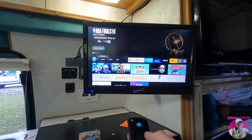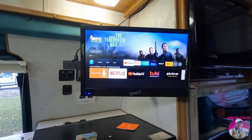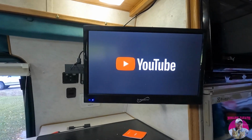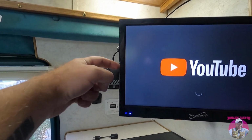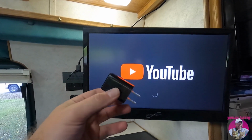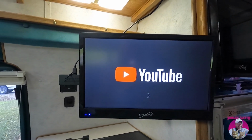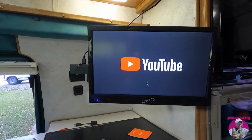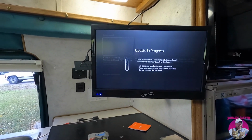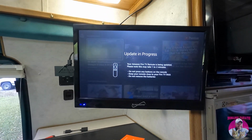But there we go. Got the right interface here. All right, let's look over to YouTube here. Fire up some old YouTube. It did also give me a warning that the USB power that I plugged into the TV is not sufficient. They want me to use this and plug into the wall, but as you can see, it appears to be working okay, even with the warning that the power's not sufficient. I guess, maybe well, let's see here. Nope, there we go. Update in progress. Again? We just did that.